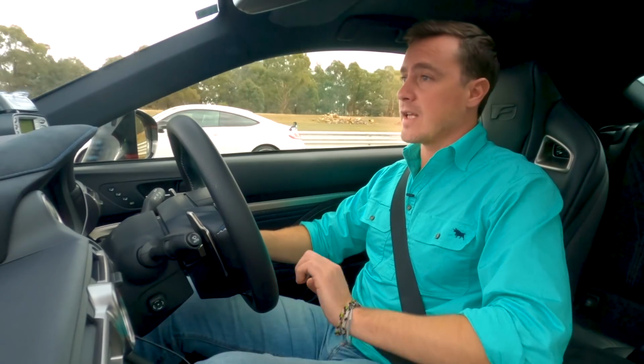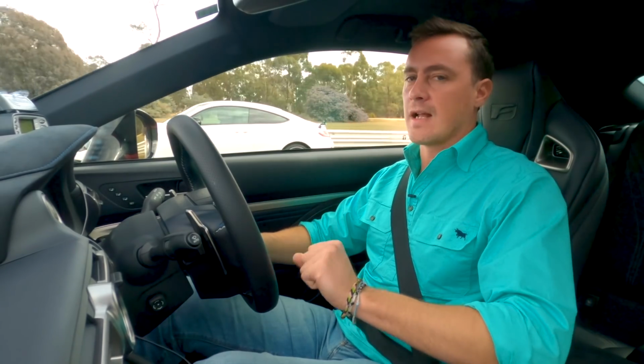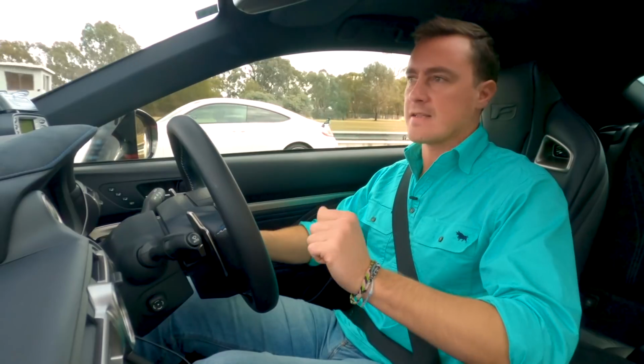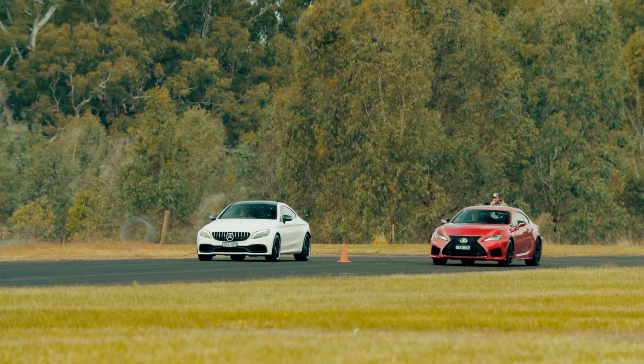With a surprising victory in the bag from the first race for the Lexus, we're now going to try something slightly different, our traditional street start race. It simulates a spontaneous little blast away from a set of traffic lights. 3, 2, 1, go!